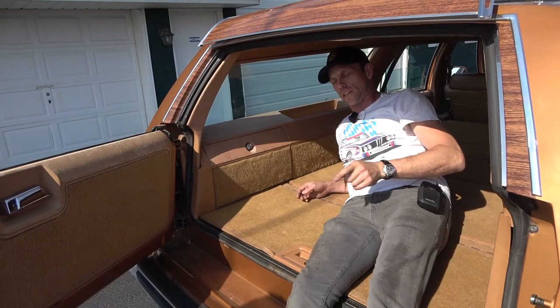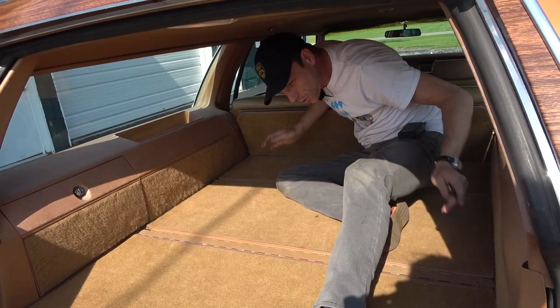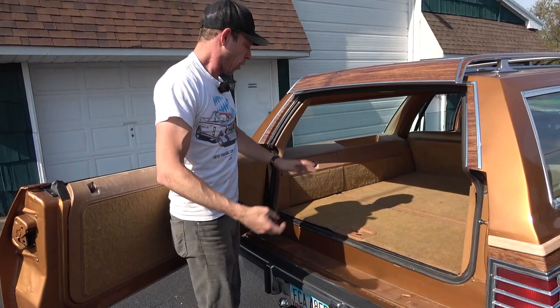Now, when I was a little kid, I had a fishing buddy who used to be a World War II bomber mechanic, and he had a wagon similar to this. So my story of a car such as this is riding to go fishing, and the whole thing smelled like pipe tobacco, which is great. But check this out. This is pretty great.